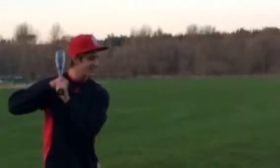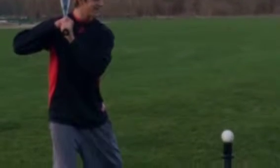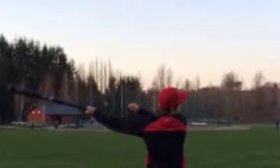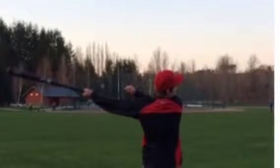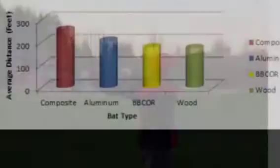Once my materials were set up, I hit 50 balls with each bat for a total of 50 trials. Between each trial, the distance of the ball was measured. Yes, it did take a long time, but it gave me the most accurate results. The distances were recorded into a data table with 50 trials for each bat, and then averaged out into one total for each type of bat.